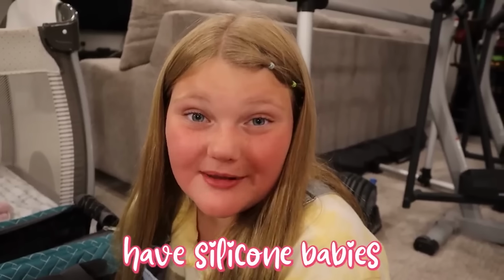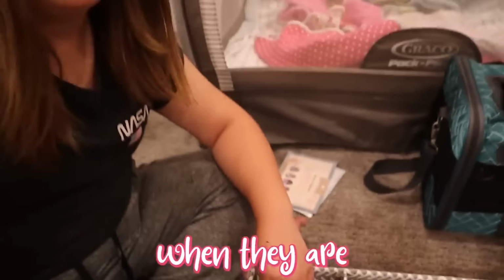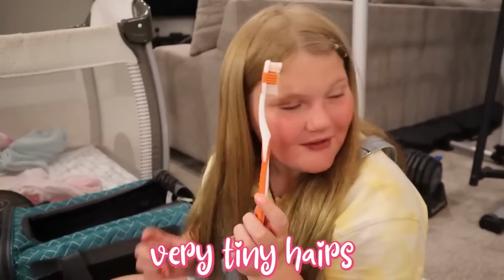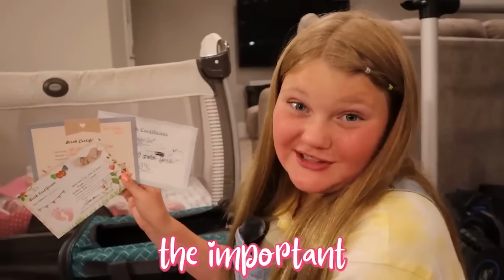Because when you have silicone babies, you need to powder them a lot. We also have some spoons and stuff for the toddlers when they aren't. This is Summer's brush since he has very tiny hairs, so I just use this. You can't forget the important documents.